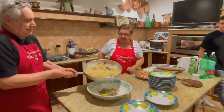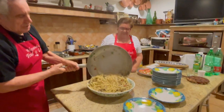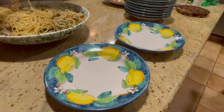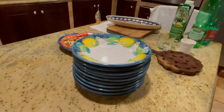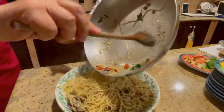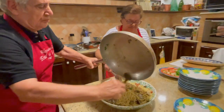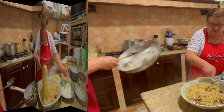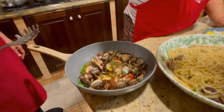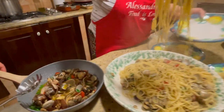So, we're ready to eat. La pasta non aspetta nessuno. Siamo pronti, Zio Enzo? Ecco qua. Now we're gonna plate. Look at these beautiful ceramic plates, they're local to the area. Absolutely gorgeous. There it goes. They're plating now, and as you can see, the extra clams he made, he's gonna use to top every plate.